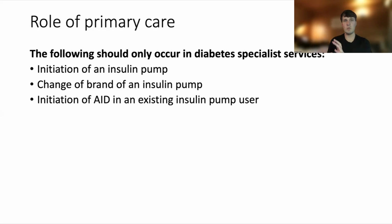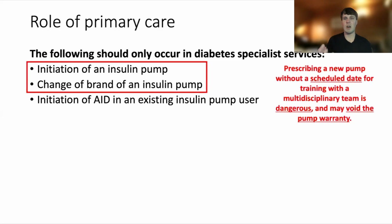So when you prescribe a pump, the next step is for that patient to go into a pump start course, which takes several hours of multidisciplinary expertise and involves pump representatives. That is there to mitigate clinical risk, which I will get to later. But also importantly, if a patient starts a pump outside of that setting, that may void the pump warranty. So prescribing a new pump without a scheduled date for training with a multidisciplinary team is dangerous and may void the pump warranty. I think that's really important to emphasise.